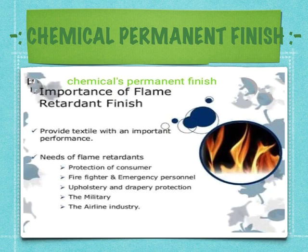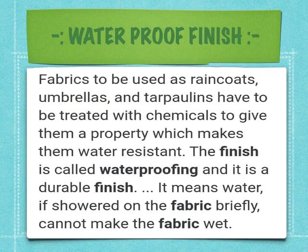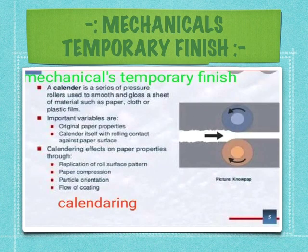It is mandatory in other countries, in the US and all. There is a law. All the kids' garments and the garments for elderly people necessarily have to be given this finish. But in India, it is not there. But it's a very important finish for all the kids' garments and elderly people's garments. The finish is a must. And there is also the waterproof, water repellent finish. That is very useful during rainy season and all.